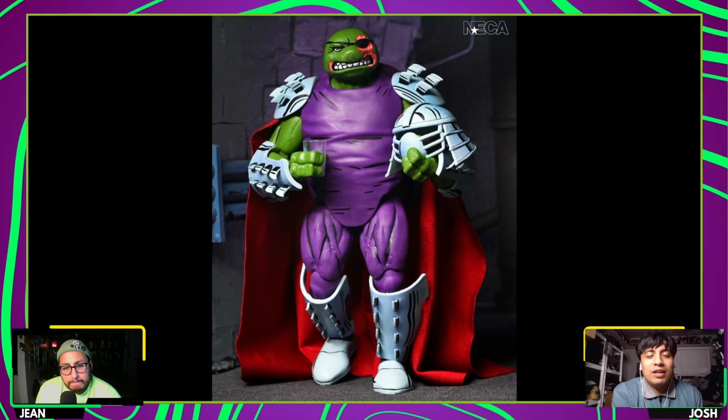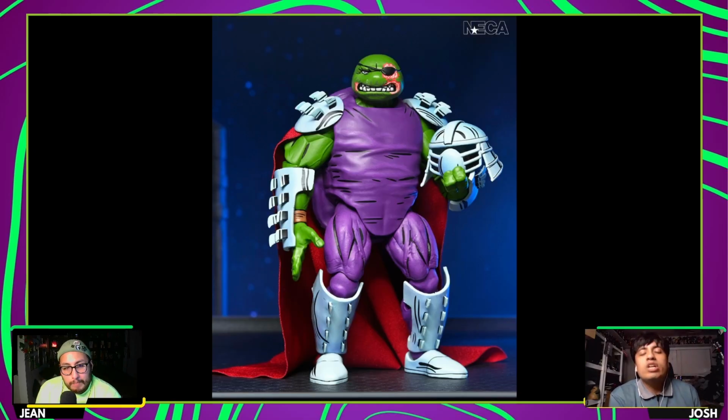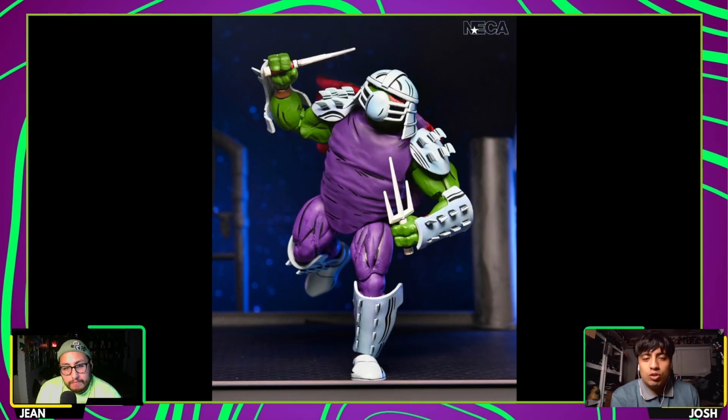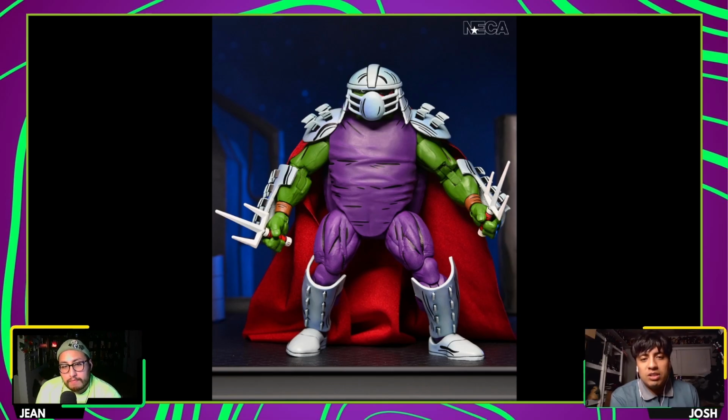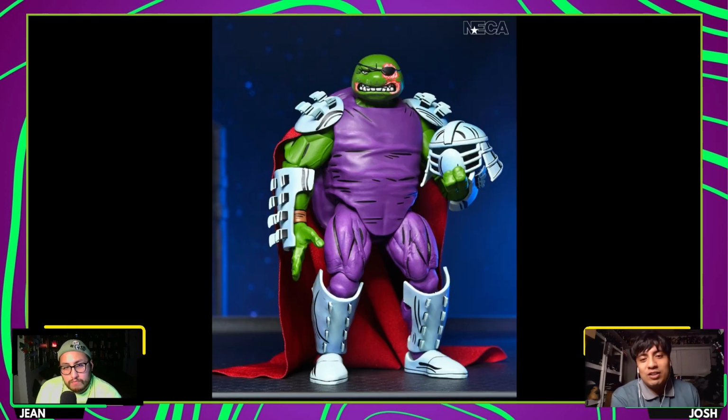They are getting really deep in the line. And I love that they're not just giving us rehashes or repaints of the turtles. They're giving us really deep cuts. I think the unmasked face sculpt with the scarring looked really nice. Overall, just an interesting character. Yeah, I agree with you.